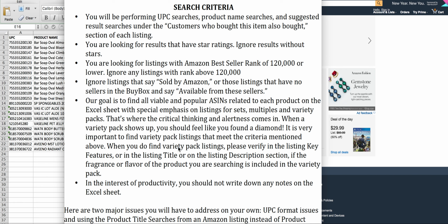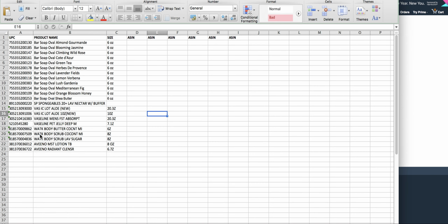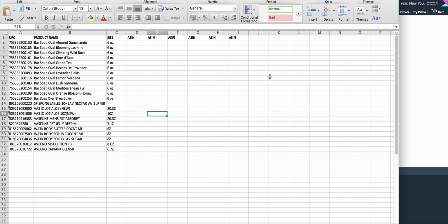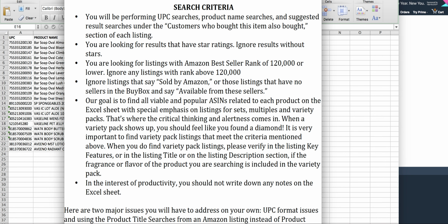So when you do find the variety packs, you need to go to the key features or the title or the description in the listing and make sure that the fragrance or the flavor of the product from the Excel sheet, you come back and you look if it's that fragrance. And in the interest of productivity, you should not write down any notes here on the Excel. Simply put the A's in, and I'll explain to you if you need to do anything else as we go along on this demo.